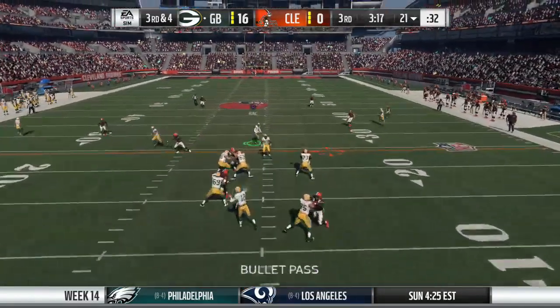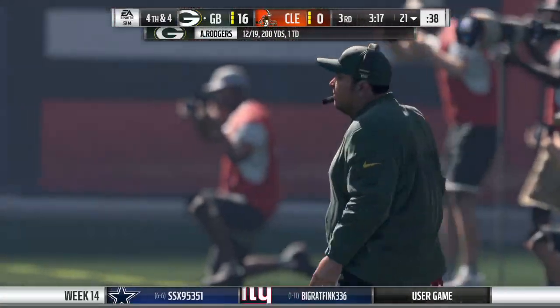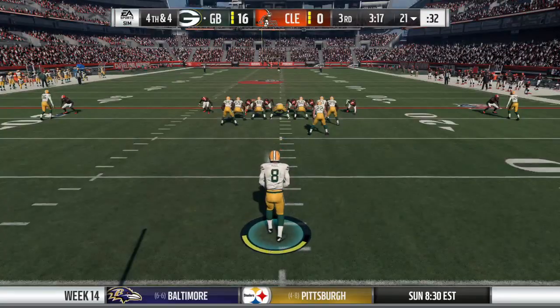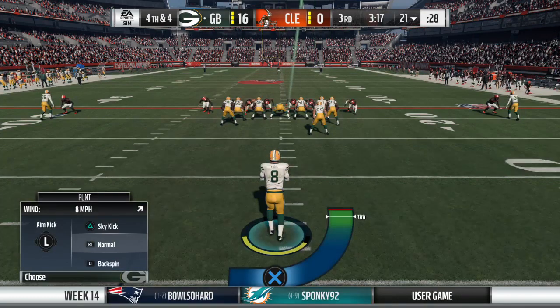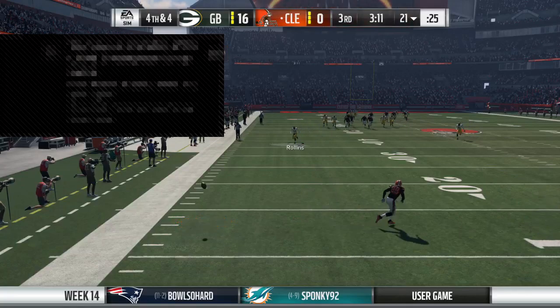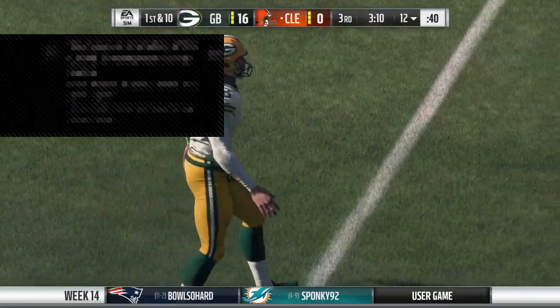Rodgers now. From the gun, he'll throw. And he fires one, but incomplete. I'm not sure we could spot any tendency here on this 3rd down. They could have run it or passed it. Either one was available. They chose to try and get it through the air, but they were unsuccessful. He steps into this one, and this is a rocket. Not too shabby here. This will skip out of bounds at about the 12-yard line.